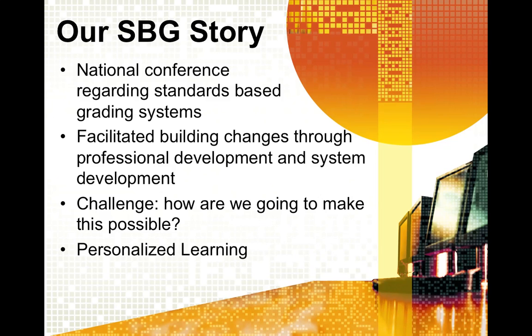However, as teachers in the classroom, one of the challenges that we started to face in implementing such a system was how to make this possible without going nuts ourselves. And so we turned to something called personalized learning, which we'll talk about a little bit, as a way to make standards-based grading work for us.